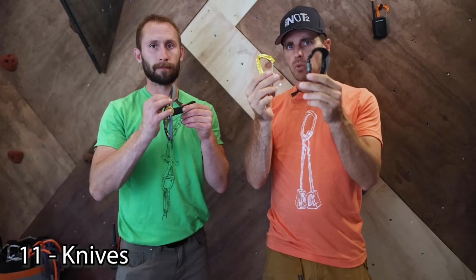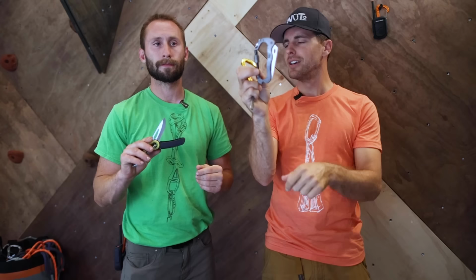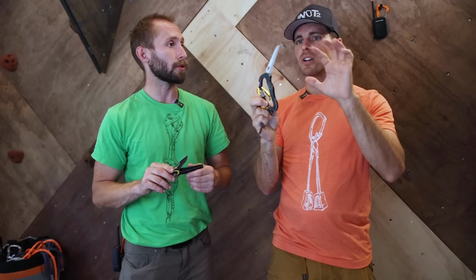Real quick, let's talk about knives. I hate this carabiner knife with a passion. It likes to open by itself. Oh, that's scary. I've had it open on a highline once while I took a whipper. Oh my goodness. Live and learn, hopefully the live part. This is a Petzl knife that I ended up borrowing from a friend, Johnny Hudson, and then he just gave it to me.